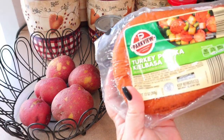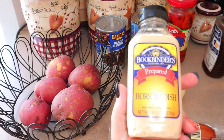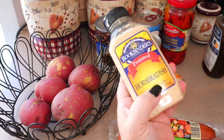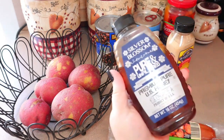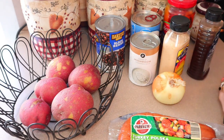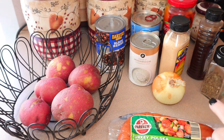Also, like I said, I'm using 13 ounces of turkey kielbasa. I'm also going to use 2 teaspoons of horseradish. Make sure you use actual horseradish and not horseradish sauce. I need 2 teaspoons of honey, 1 teaspoon of dried basil, and also a half a cup of water. So all we're gonna do is take all those ingredients and put them in the slow cooker and slow cook them for about 7 to 8 hours.